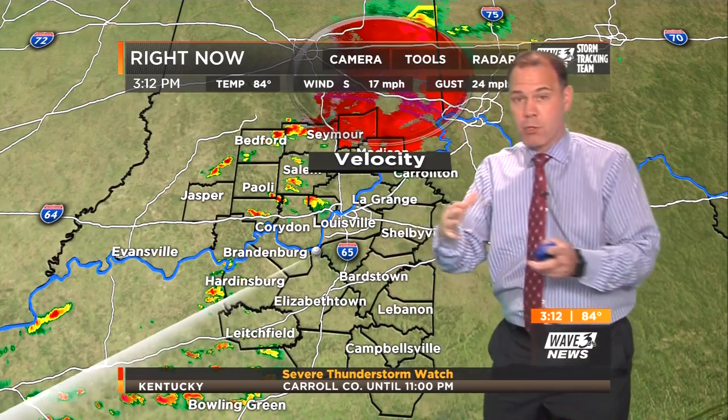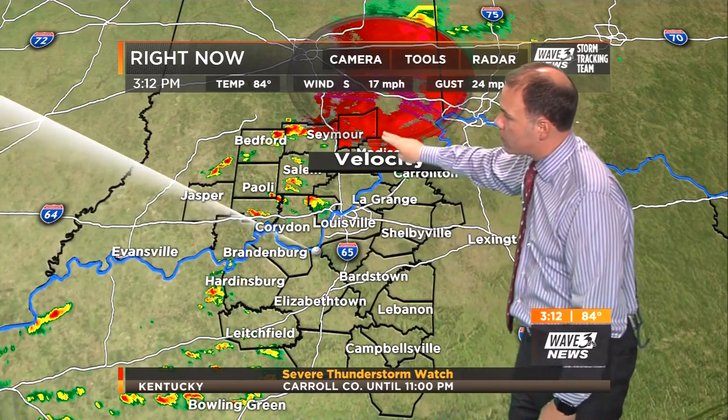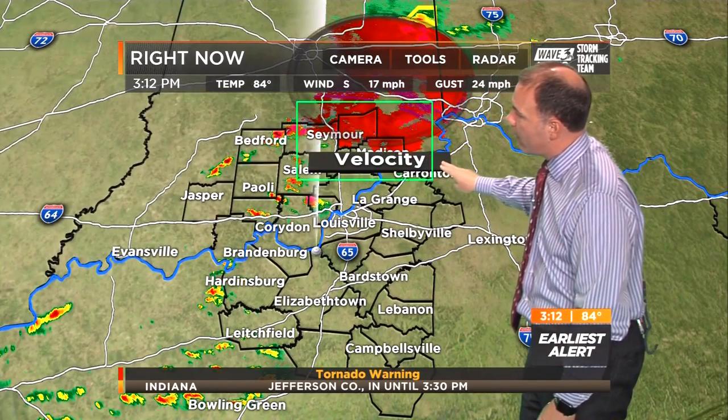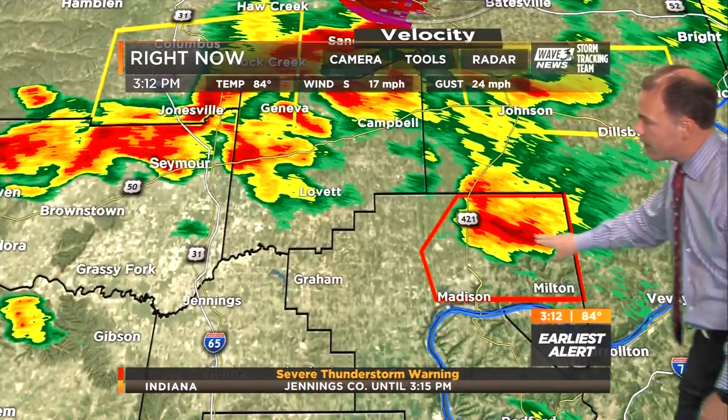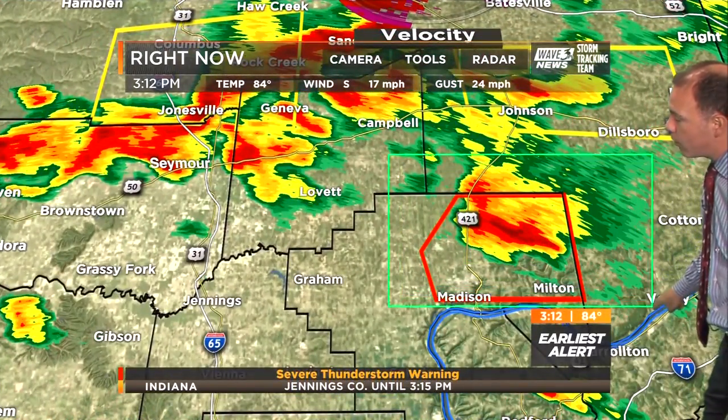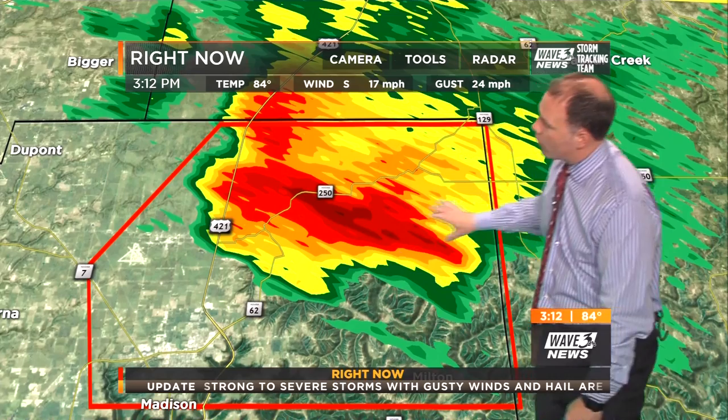When I say good news, I'm just meaning for the folks in Madison that the strongest part is moving out of your area. Let me zoom back into that, and then I'll adjust the velocity accordingly. You can see the latest scan coming in, moving just north of Milton as well. So folks in Madison, you are in the clear at this point. Milton, likewise, that storm's going to go to your north.